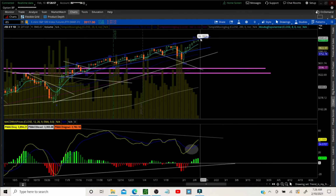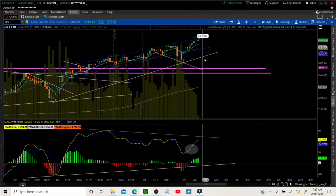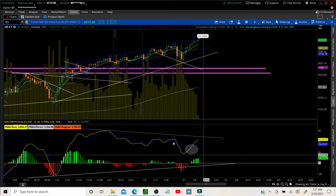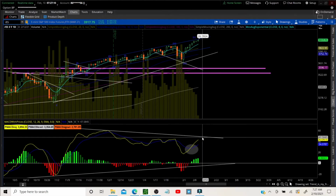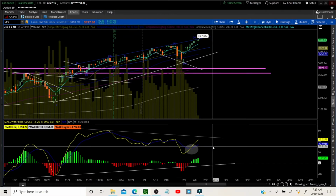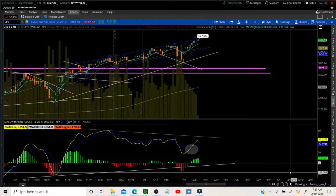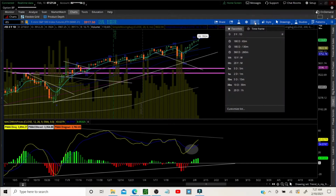Still working on that wave 5, giving us all sorts of signals to reverse, but we're constantly getting follow through. Bullish, bullish, bullish, bullish, bullish. Going to set another bearish divergence here unless we continue and pop above and make a higher high. That would be burning through the divergence. That seems like a very likely situation now.